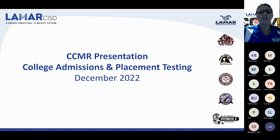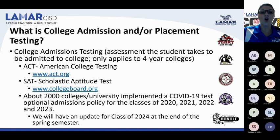So our presentation tonight is going to go over college admissions and placement testing. There is a difference between college admissions and college placement testing. College admissions testing are tests that you take in order to be admitted to the college or university. Typically, our college admissions testing is the ACT and the SAT. Those are our two admissions exams.